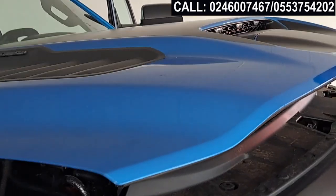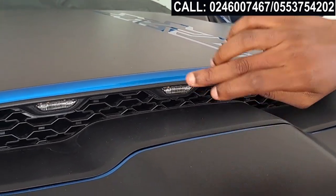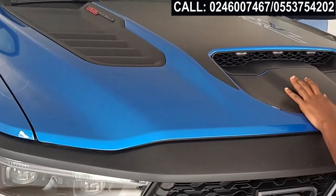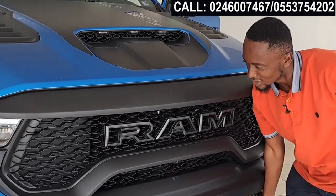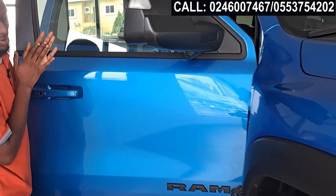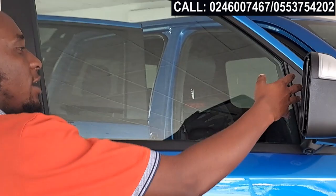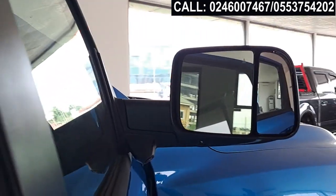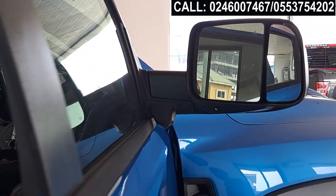So I just noticed something. If you're the driver, you want extra lights on the road, you have 1, 2, 3. Three extra lights for you, so you can see very well on the road. This is the Ram 2022 model. It's very good. So another interesting part of this car is the mirror. Beautifully made, very big for you. It has a clear vision. And the both sides of the car, the passenger's mirror and the driver's mirror. On the Ram 2022 model 6.2 V8 engine, right here at Duffo's Automobile.